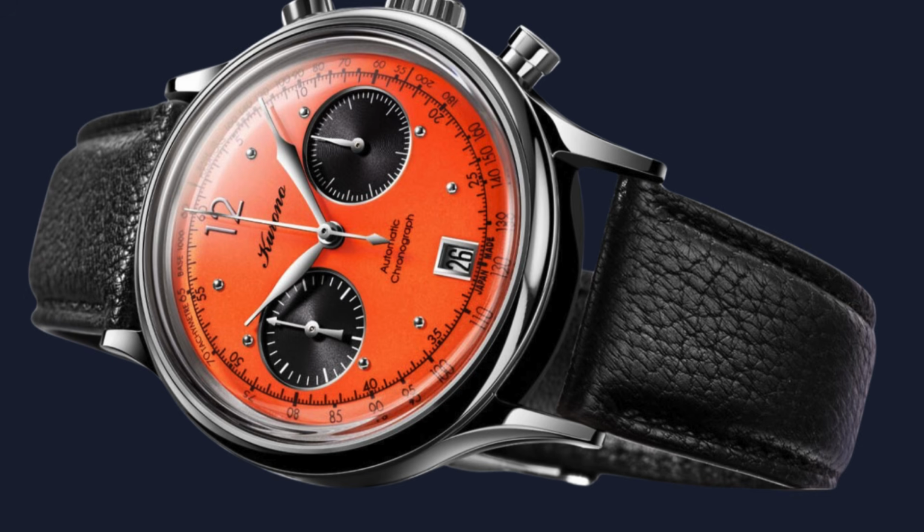Got it. It's also an integrated automatic movement, meaning the chrono mechanism is built into the main movement, not just bolted on top as a module. Which is generally seen as more sophisticated engineering, right. Often allows for a slimmer profile, too. Precisely. It contributes to that overall compact feel we mentioned.